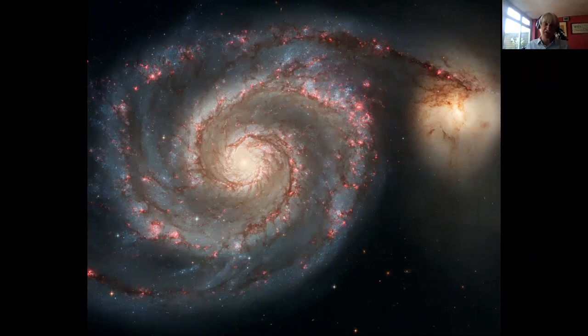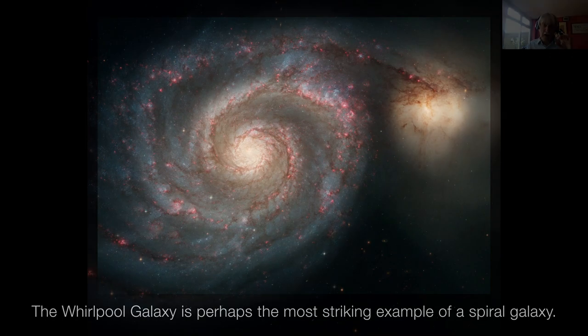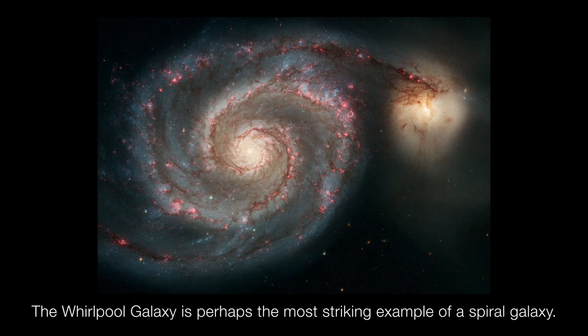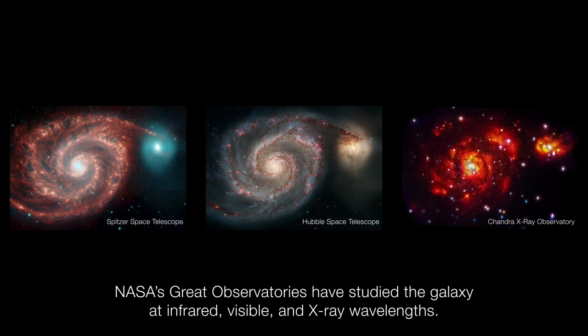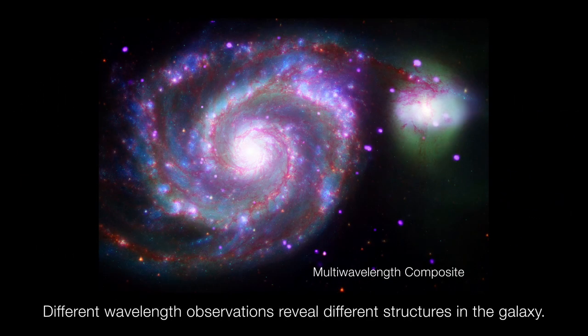And very often, astronomers would observe an object not only with the Hubble Space Telescope, but also with the Spitzer Space Telescope, which would look at the infrared, and with the Chandra X-ray Observatory. And by combining the information from these three great observatories, we can learn a lot about the object we're looking at. But we're now going to look at what happens when we look at it with the Spitzer Space Telescope and the Chandra X-ray Observatory, and we studied the galaxy at infrared, visible, and X-ray wavelengths.